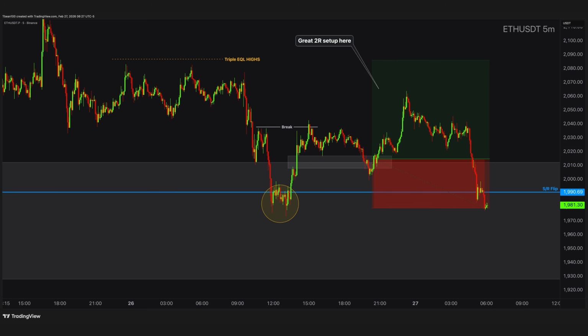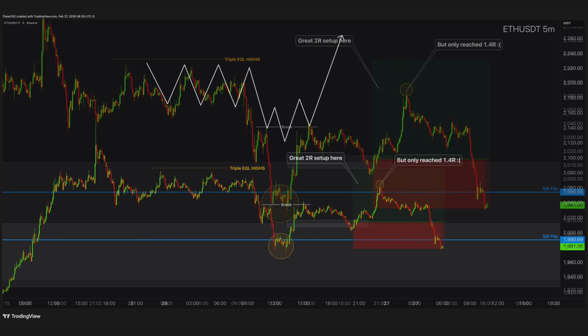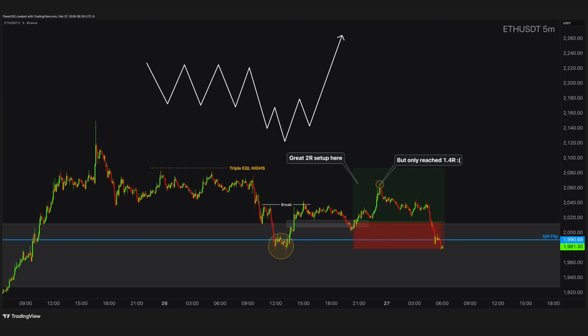What we are trying to do here is build a tight and clean setup around that idea. And this is the right mindset to have when we are approaching this type of trades. As you can see, we almost reached a 1.5R gain, which means a solid profit on the trade. But the asset simply did not have enough strength or momentum to fully complete the move up to those triple equal highs. What you are seeing here is basically an inner power of 3 or PO3 playing out.